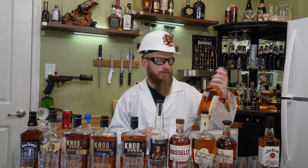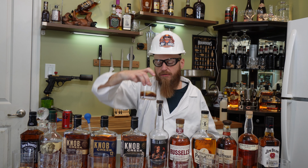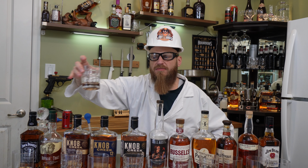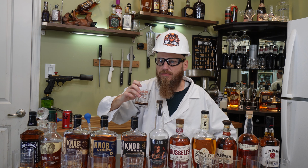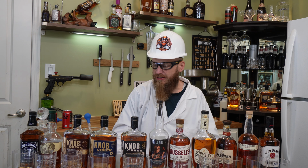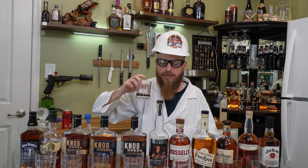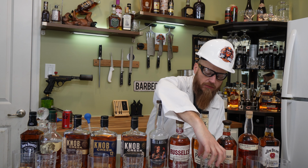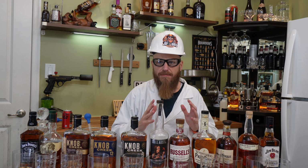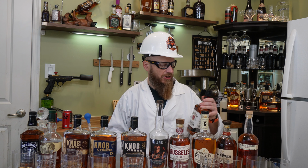Let's give this Traveler a try. Half an ounce of Traveler. Alright, swirl the Traveler in the Coke. Tastes like bubble gum. Yeah, it does the same thing as Buffalo Trace. It just tastes like fake strawberry bubble gum. Yeah, they all do it. The Traveler, the Whistle Pig, and the Buffalo Trace all have this strawberry Bubble Yum flavor that reminds me of chewing that crap as a kid.